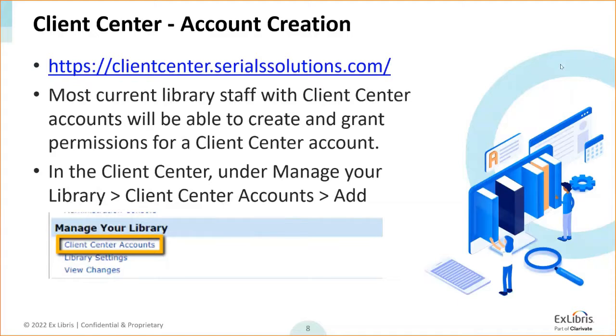And that's because best practice over time is that full-time staff get full permissions to the Client Center. So again, most Client Center accounts at your library will probably have full permissions to create an account for you. This can be done in the Client Center under Manage Your Library in the Client Center Accounts section. And a little later on, I'll bounce out and go into an actual Client Center to put it all together. There are lots of little screenshots here, but we'll go out and look at the real thing.